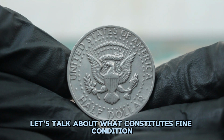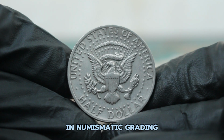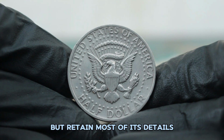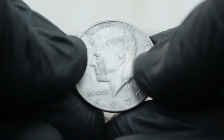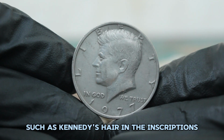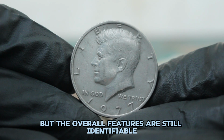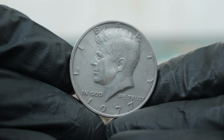Let's talk about what constitutes fine condition. In numismatic grading, a coin in fine condition will show moderate wear but retain most of its details. The high points of the design, such as Kennedy's hair and the inscriptions, will be somewhat worn, but the overall features are still identifiable and clear.